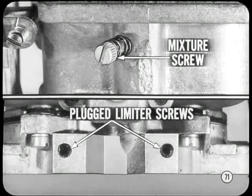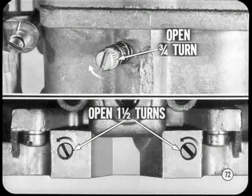The 1 1/2-inch BBD idle setup is a little different. There's a single mixture screw, and the two individual idle mixture limiter screws are plugged and not normally adjusted. However, if idle is objectionably rough, or you can't get rid of low-speed surge, you may have to unplug and readjust the limiter screws. If limiter screw adjustment is required, you start by establishing mixture screw position. To do this, turn the mixture screw counterclockwise to seat it. Then open it 3/4 of a turn. Next, turn both limiter screws clockwise to seat them, and then open them 1 1/2 turns. These initial adjustments will give you a starting point.